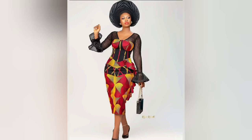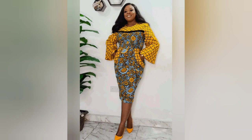This gown is a combination of Ankara and lace. I love the sleeve, that flare, the cuff, the details, and this particular one. I love the two-fabric combination of the Ankara fabrics. It's just so beautiful and unique.